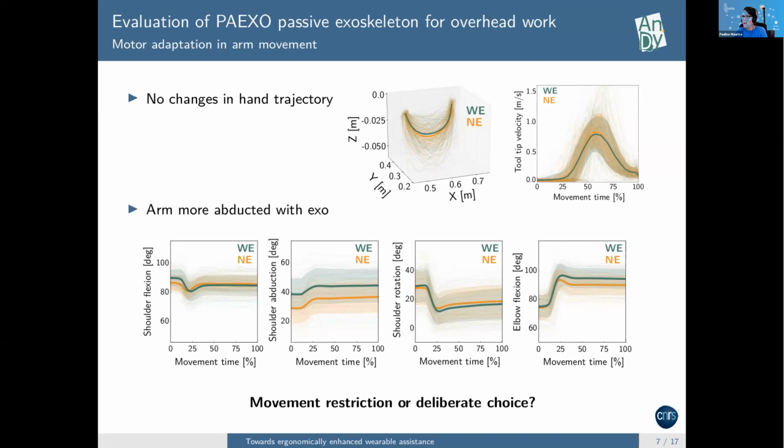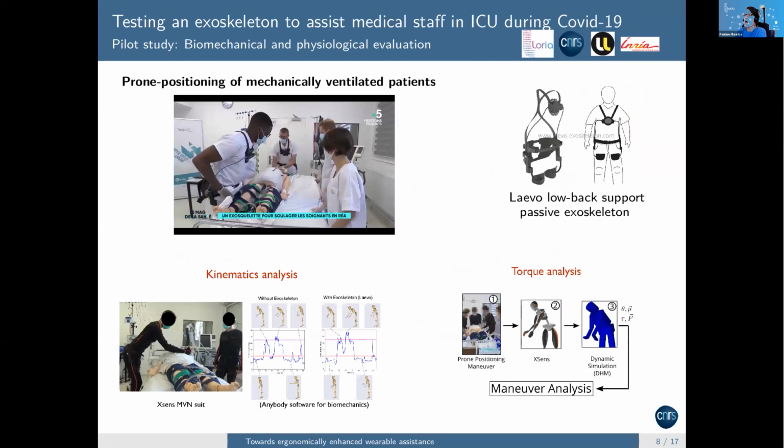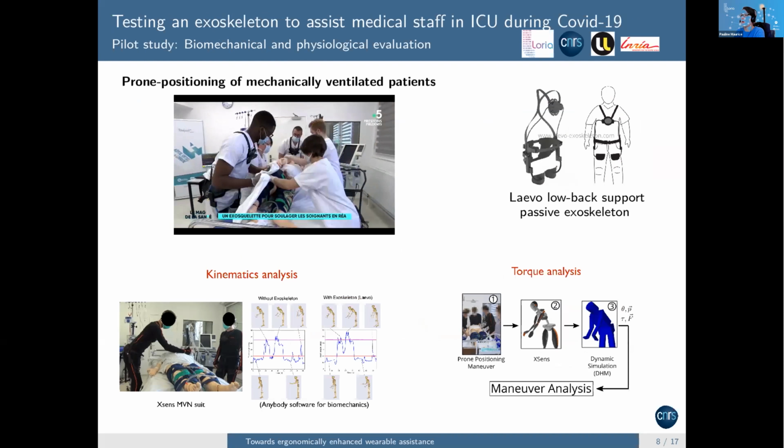So moving on to the second study, this was now with the Levo exoskeleton, which is actually for lumbar support. It's also a passive system. You have springs in the hip that generate a support torque when you are bending forward. And we actually tested it. So it was a very preliminary pilot study, let's say, during the COVID crisis, to help doctors who have to move patients from their stomach to their back and vice versa.